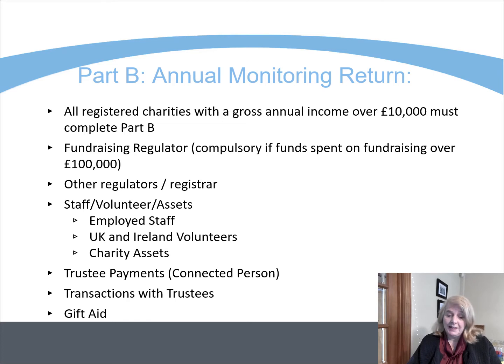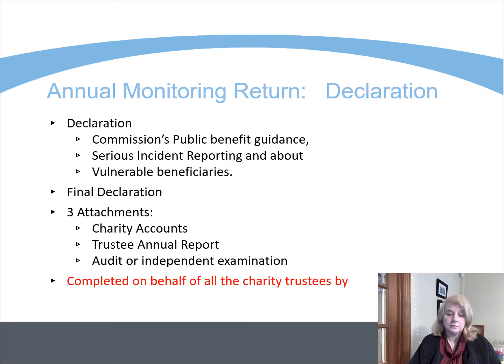Then there's a section on any transactions with trustees. If the trustees have lent money to the charity or vice versa, any other transactions need to be noted here. And finally, a question on whether or not the charity is claiming gift aid. So if you successfully complete Part B, you then are taken to the declaration. And the declaration asks for reassurance on 3 issues. The first issue is that the trustees have all read and had regard to the Charity Commission's guidance on public benefit. And there's a paper on this, and later on we look at the link.